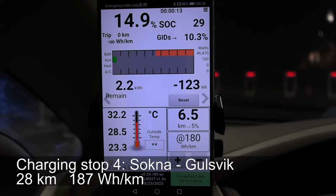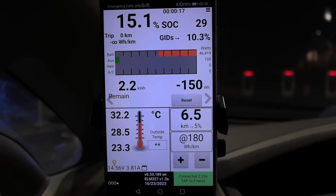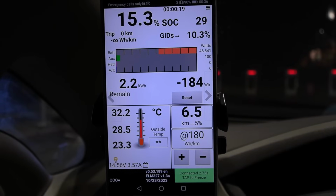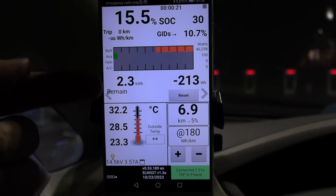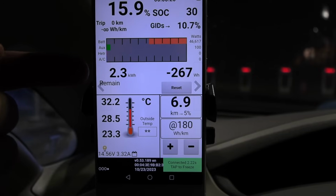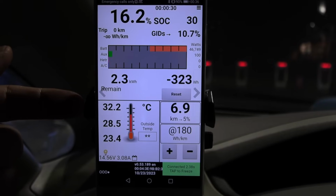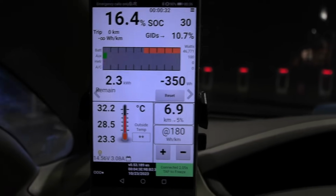Right, this is the third charging stop. Wait, how many? I already lost count. 46 kilowatt, oh yeah! Battery is getting hotter, but I arrive with, okay, whatever. Ideally, I want to arrive with around 1 kilowatt hour. So I charged a little bit too much, but whatever. It's always hard to estimate with these tiny batteries.